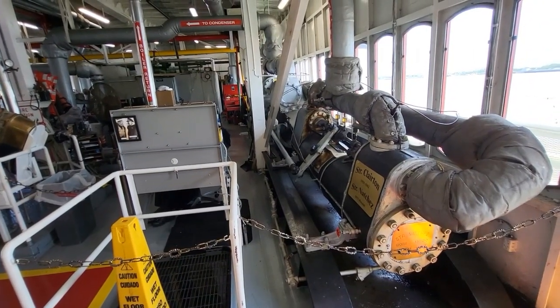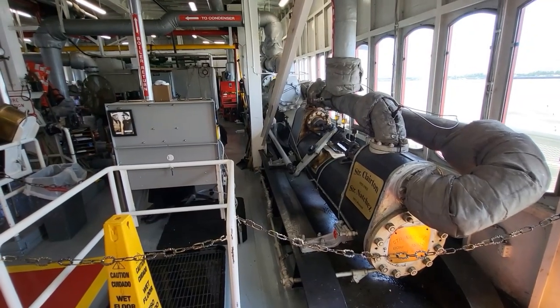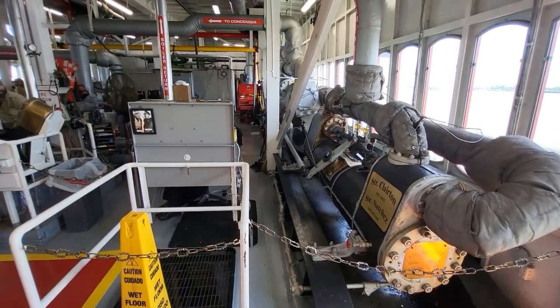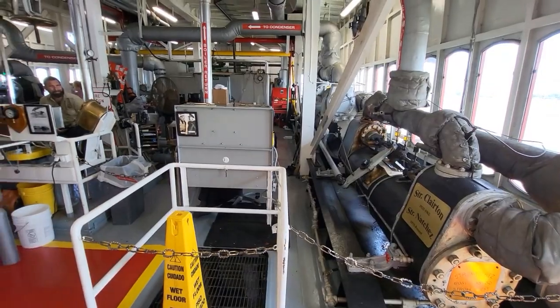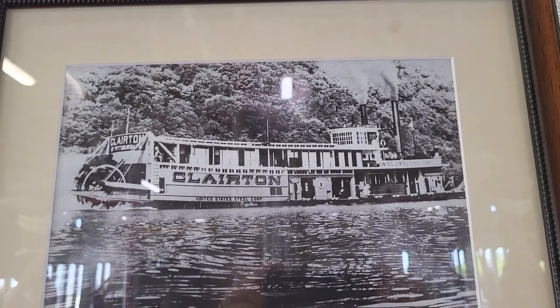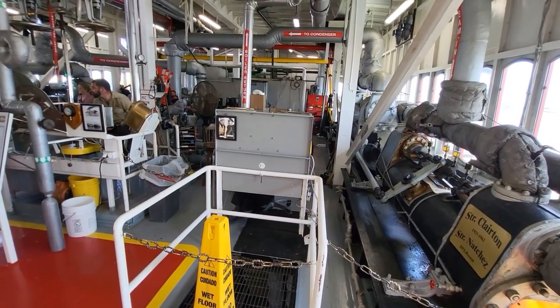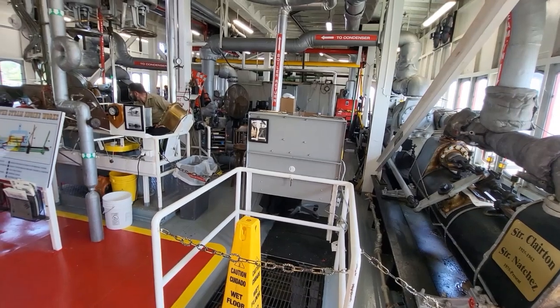On the Natchez, we were invited to enter the engine room, which is unusual. And the engine itself is older than the ship. It's almost 100 years old, whereas the ship is almost 50. They took it off an older ship called the Clairton and repurposed it onto this ship.